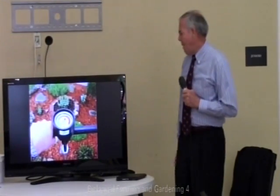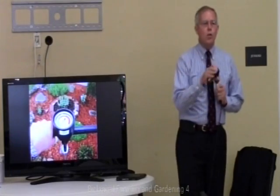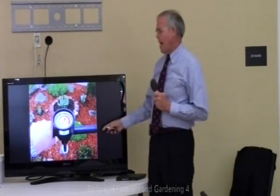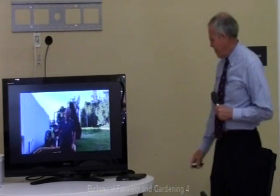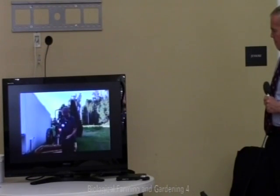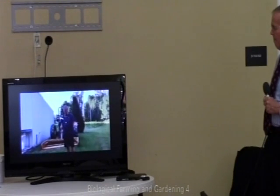Now, this is a compaction meter. I own one of these. And it tells you at what point your soil is compacted. In other words, if it's at 6 inches, 9 inches, 4 inches, or whatever. And basically, I'll show you how this works. This is a compaction meter. Basically, it tells you how compacted your soil is. So what we're going to do, where I park my tractor, is the most compacted spot on my whole property.